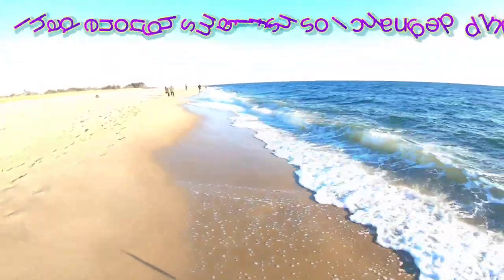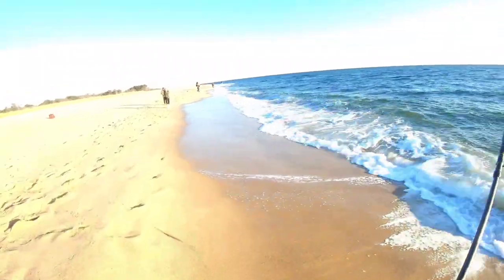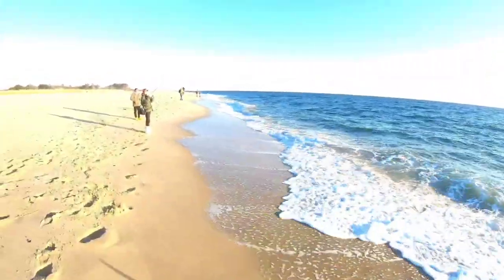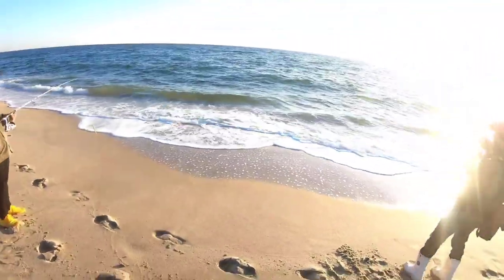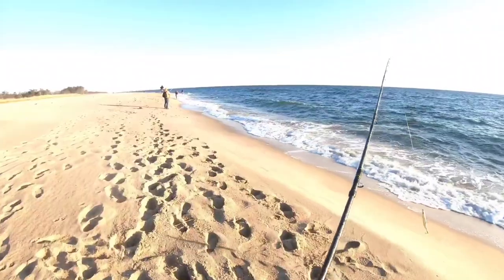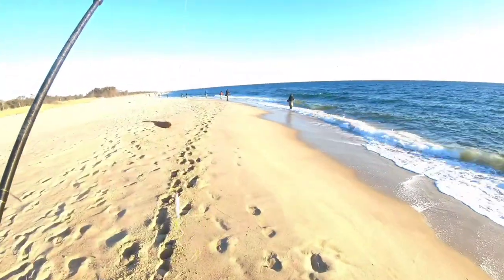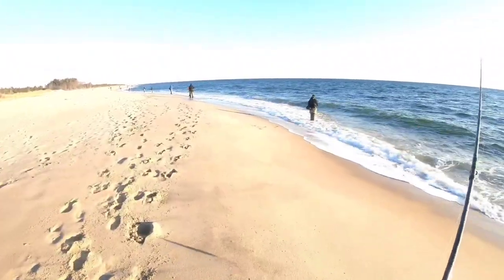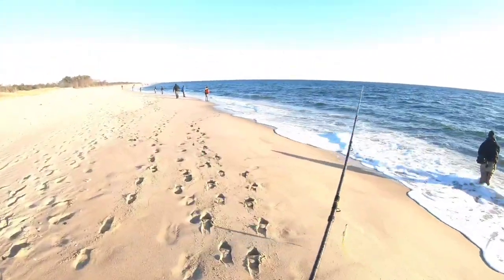Pulling one in. Ooh, look at that bait ball out there. Yeah. Looks like you got a nice one, huh? Oh my God, look at that bait ball. Look at the bait ball. One guy's hooked up. Lou's about to cast. I'm looking for one in range.